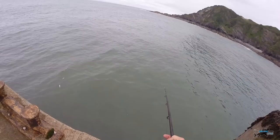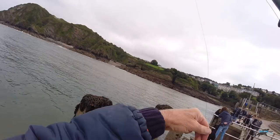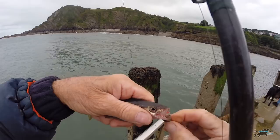Different species this time, people. Just a small one, just a small pollock. But you can see very small hooks there. Just a bit of fun, and you can see the tiny amount of it that's holding like that. Good conger bait, but he's going to go back.